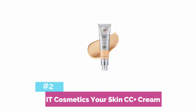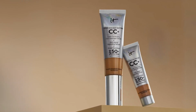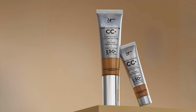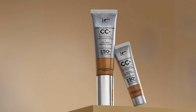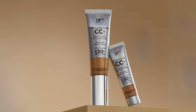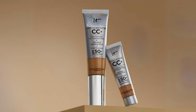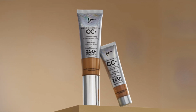At number 2 is the IT Cosmetics Your Skin But Better CC Plus Cream. Achieving a flawless, radiant complexion can be a challenge, but the IT Cosmetics Your Skin But Better CC Plus Cream aims to make it easy. This multitasking product combines the coverage of a foundation, the protection of an SPF 50+ sunscreen, and the hydrating benefits of a serum, all in one convenient formula.